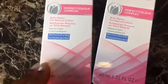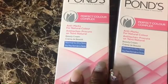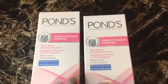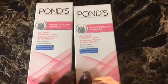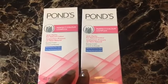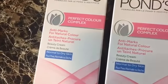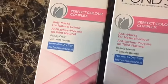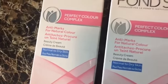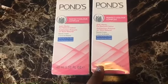All right, so I got some more Pond's. This is an anti-mark natural color beauty cream. So it's probably like a moisturizer, a Pond's moisturizer. The coupon I used was for $1.50 off one. It does not scan. Let me make sure. Nope. The coupon does not scan, so use it at your own risk.